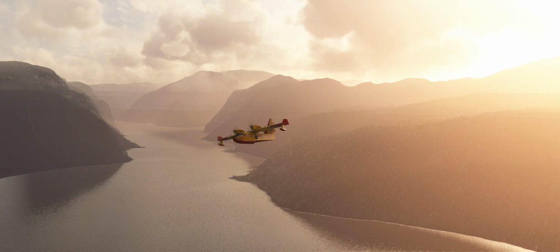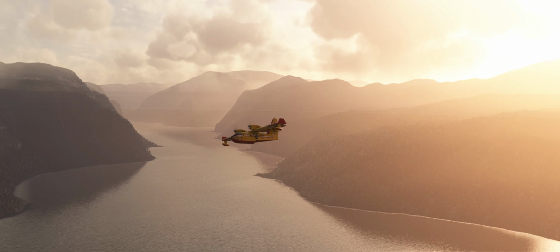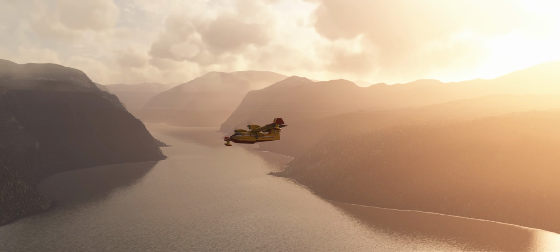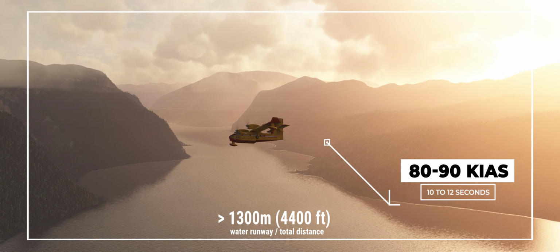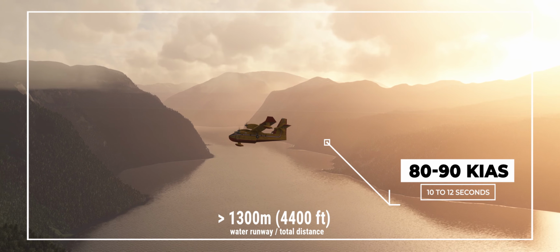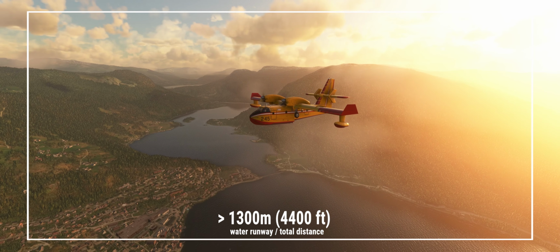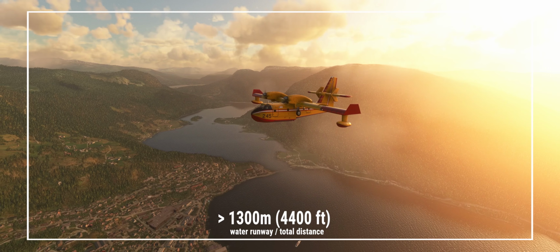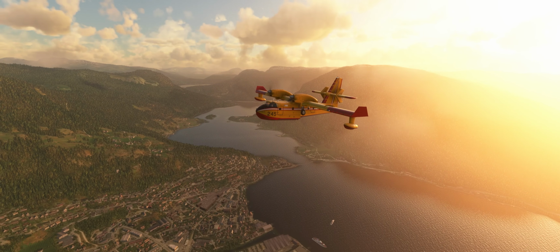It is therefore advisable to start the water intake with a low empty weight and little fuel. The CL-415 scoops at 80 to 90 knots and is on the water for approximately 10 to 12 seconds. The pickup water source should be a minimum of 1 mile long, depending on environmental conditions. The scooping path does not have to be straight, as the aircraft is maneuverable while scooping.